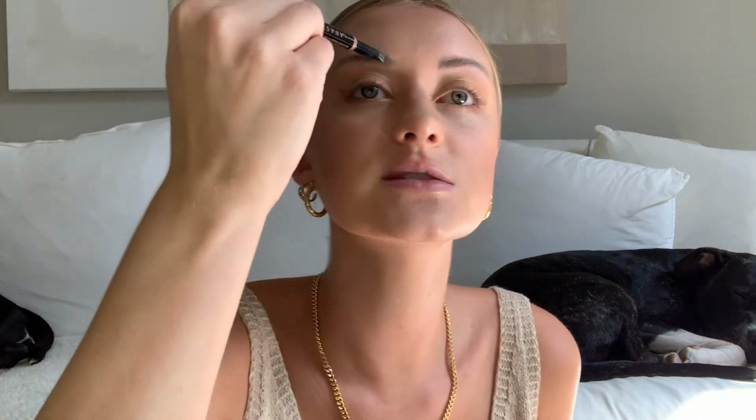So then I'm going to do the Anastasia, this is the brow definer, and it just has that nice tip at the end. And I just rub this into my brows. I do flicks upward, so it creates more of a brow effect. I do have my eyebrows microbladed, but I like to give them a little extra.